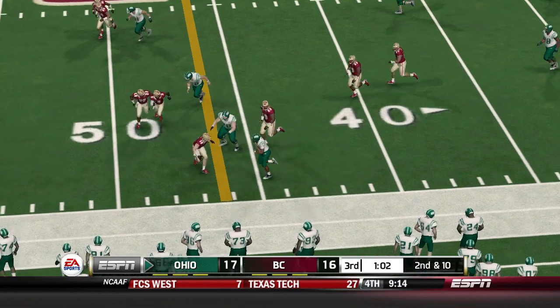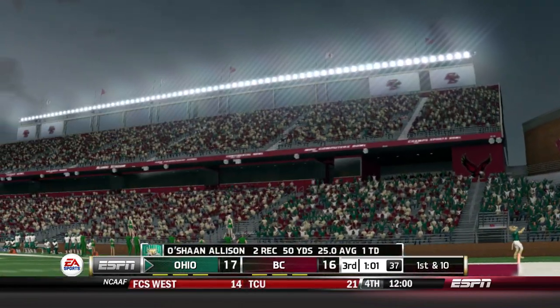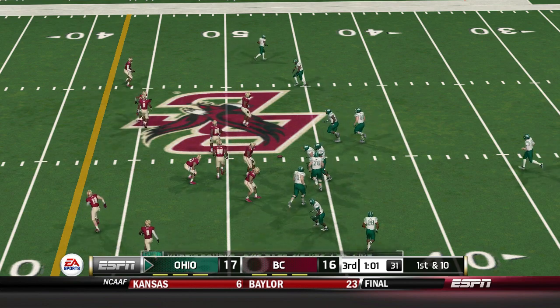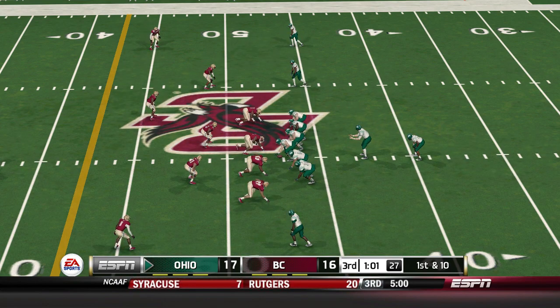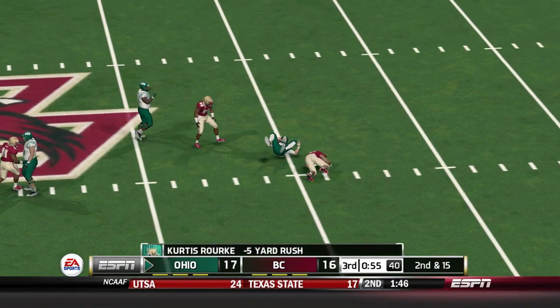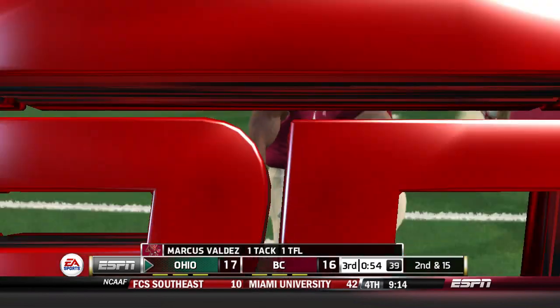Delivers to the halfback on the screen. And they push him out at about the 47-yard line. That's a gain of 11 on the play. First down. They bring him down in the backfield. The defense was just all over that play. It didn't fool anybody.